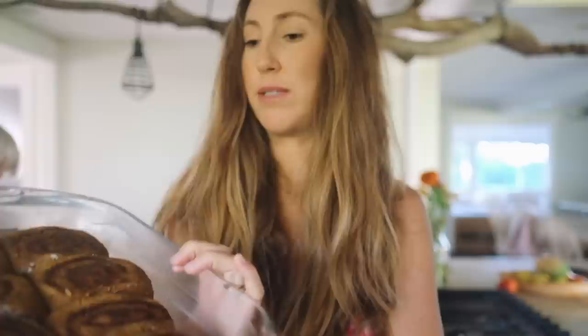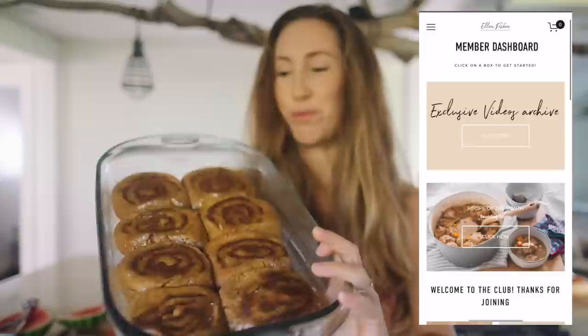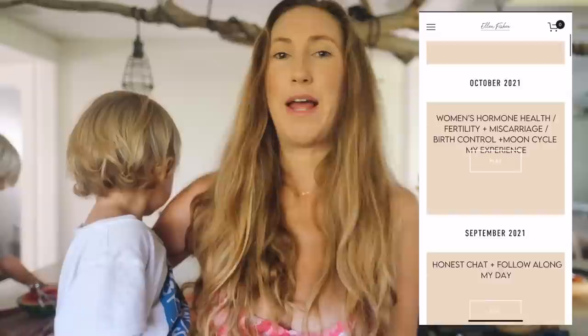I am baking these cinnamon rolls this morning. They are gingerbread cinnamon rolls. I'm recipe testing for my next member recipe ebook, and we made Christmas baked goods for the next member recipe ebook. If you don't know what my membership is, it's where you get exclusive content, exclusive video, and recipes. There's also a community forum.